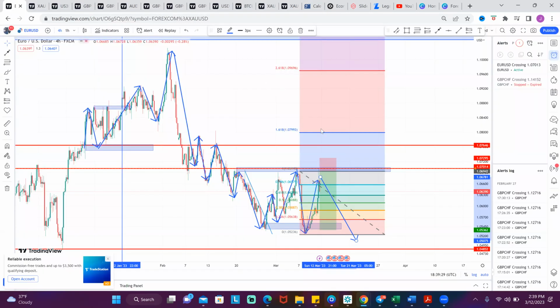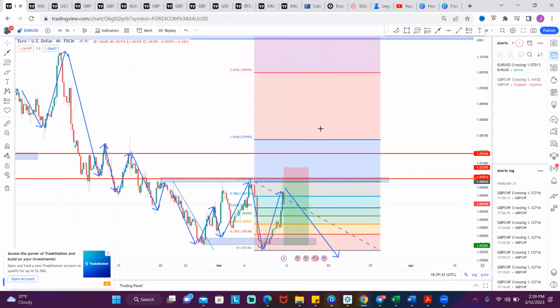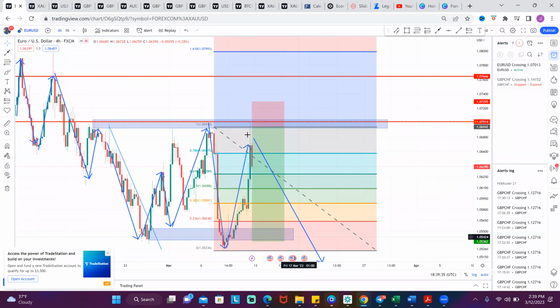So for Euro USD, right now I'm looking for sell opportunities. You can see last week, Friday, on a 4 hour, we ended the candle bearish. We're on a downtrend, so I do see us setting up like a reversal candle and coming back down. So right now, I am looking for sell opportunities around the zone area, around the 78.6 retracement area, in between this reversal on a 4 hour, near the 100% zone.